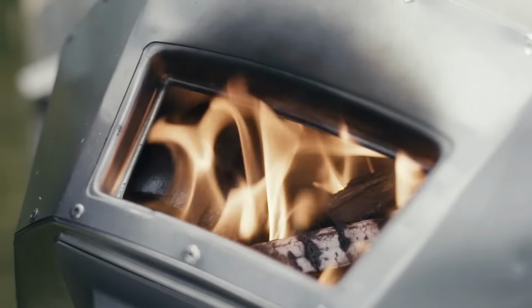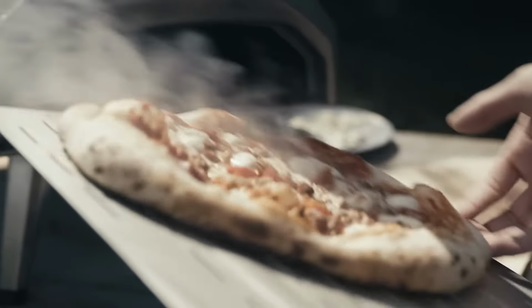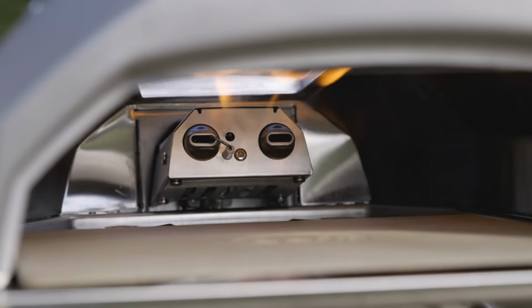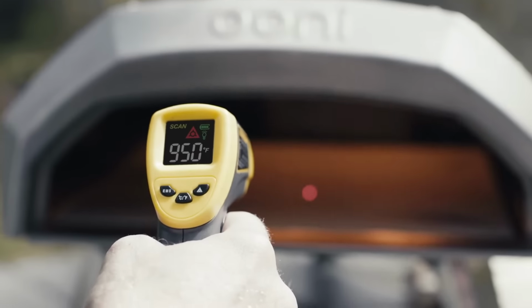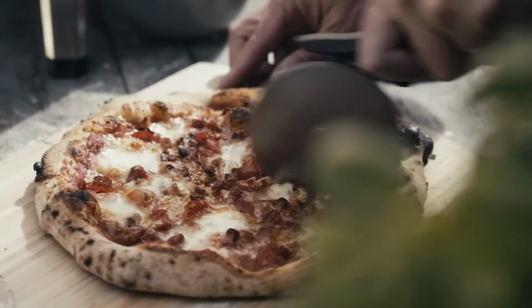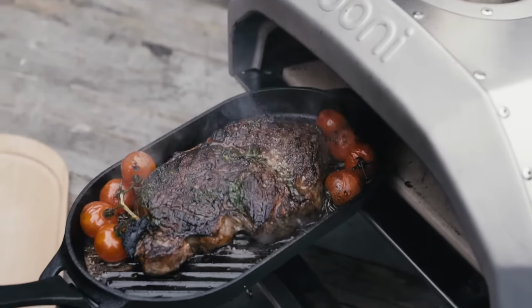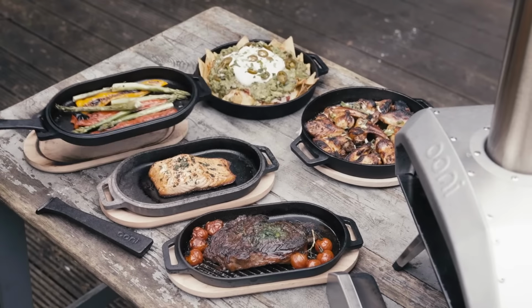With Ooni Karu, you can cook with real wood or charcoal for authentic wood-fired flavour, or switch it up for the ultimate convenience using our separate gas burner. In just 15 minutes, Ooni Karu reaches 932 degrees Fahrenheit, which is the powerful heat needed for creating truly great pizza in just 60 seconds. You can also cook so much more, firing out delicious wood-fired meat, fish, nachos, wings and vegetable dishes too.